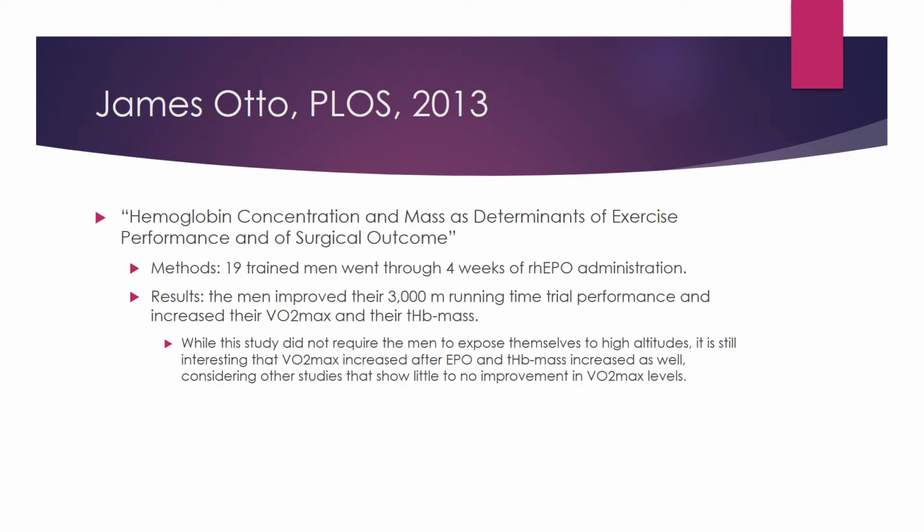The next study was by James Otto, and his publication is featured in the Public Library of Science. This study was different from the others because instead of the athletes being exposed to altitude, they were administered recombinant human erythropoietin, which has a direct relationship with hemoglobin. The athletes' hemoglobin mass increased, and so did their VO2 max.